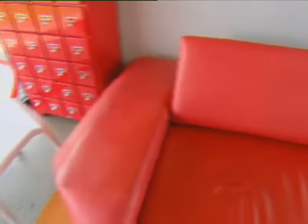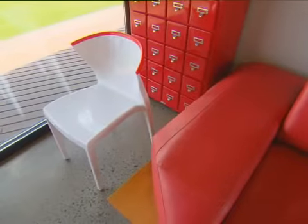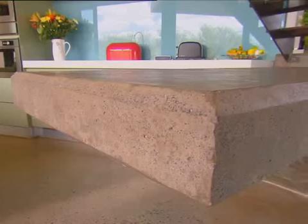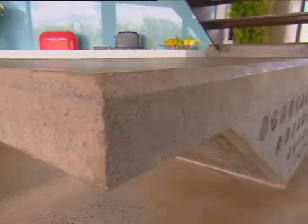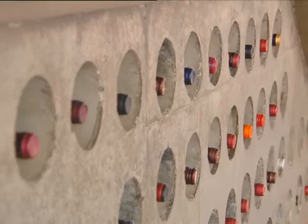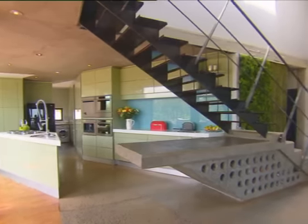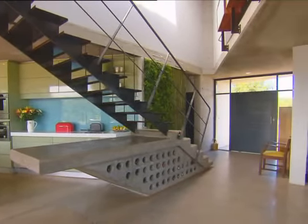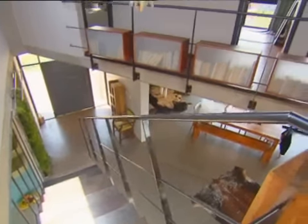You've also incorporated dual functionality as a design ethic. It was all about something being able to do more than one function. For example, the staircase. The staircase serves as a serving counter, as a wine rack, as well as a staircase. The balustrading serves as balustrading, so to prevent people from falling over, as well as an incorporated bookshelf.